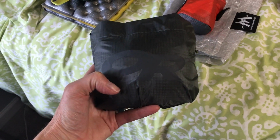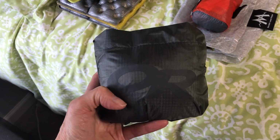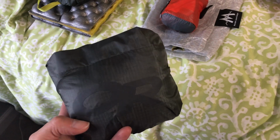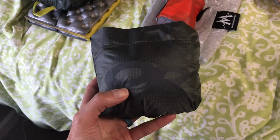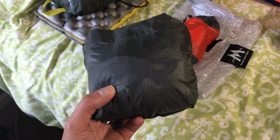One other warranty replacement I had was my Outdoor Research rain jacket. This is the new one. It's a darker gray than the one I had before. And I was having a lot of problems with my rain jacket wetting out. It would get water on the fabric and it would just kind of soak through. So when I got home from Pennsylvania, I reached out to Outdoor Research, sent them some photos of the problem so that they could see what was going on, and they went ahead and replaced it for me as well.